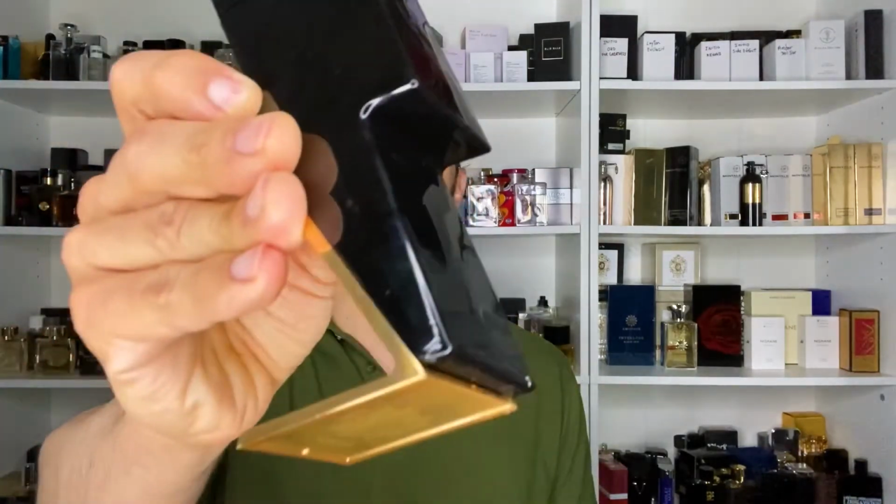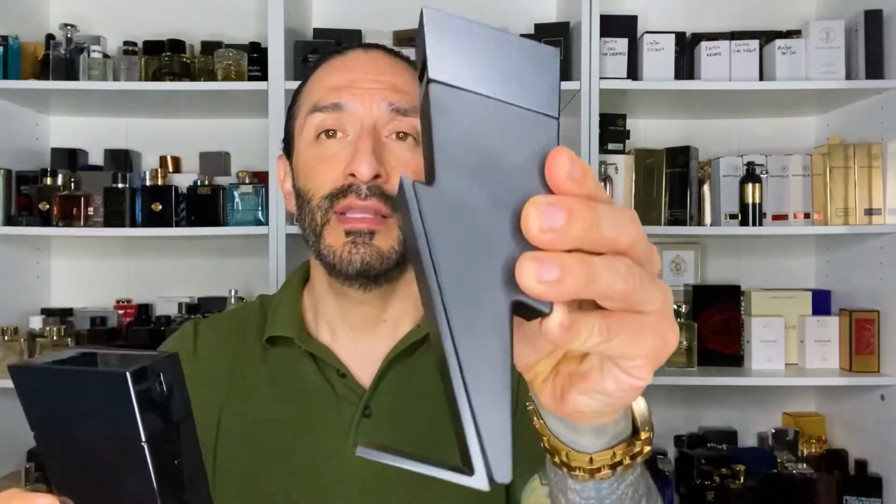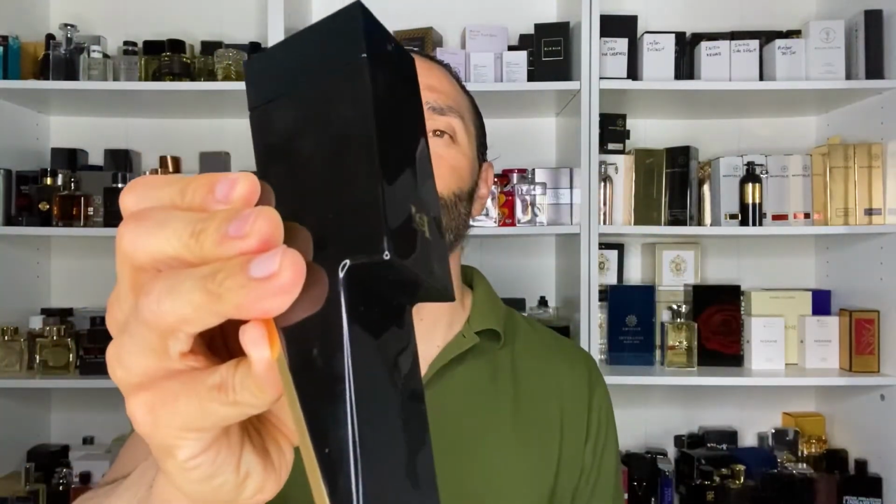You may not be expecting cannabis from this one, but it does have it. Don't get it confused with the original Carolina Herrera Bad Boy with the gold trim. This one is all black, matte black. This one, of course, has more of a fresh cacao, chocolatey, sweet, attention-getting, compliment-getting fragrance.